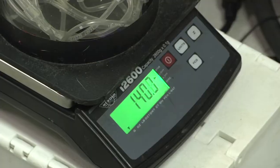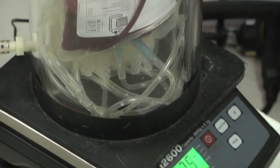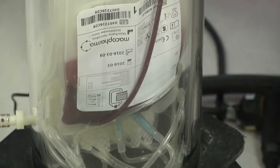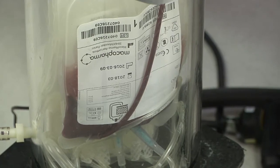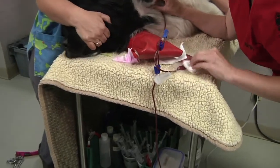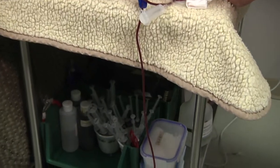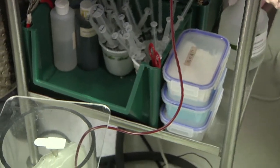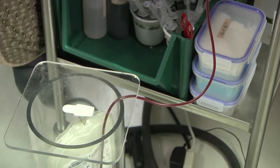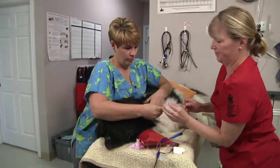So we use a vacuum chamber. It just creates a bit of negative pressure in the chamber so that it goes a little bit quicker, because dogs don't like to stay still for very long sometimes. We collect 450 grams. And from this triple bag, we can actually make up to 3 products. We typically make packed cells and plasma from it. And that is it in a nutshell.